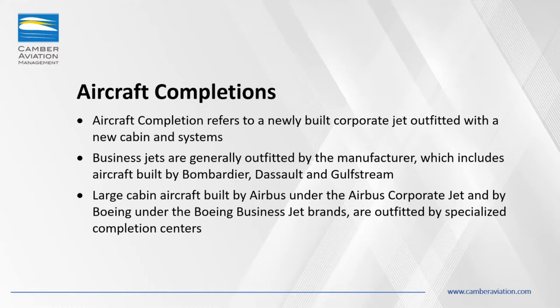If you're getting a large cabin aircraft, for example, an Airbus or a Boeing aircraft, then it's a little bit different because you're buying that airplane green. And green means the color of the primer on the outside, which means that the aircraft hasn't been painted and it has a completely empty interior. So those are the two bases for aircraft completions.